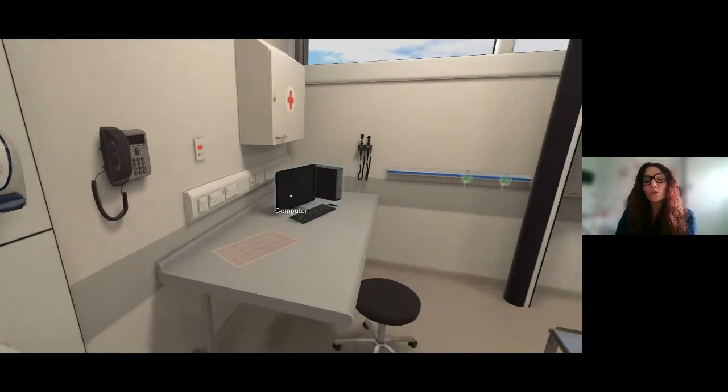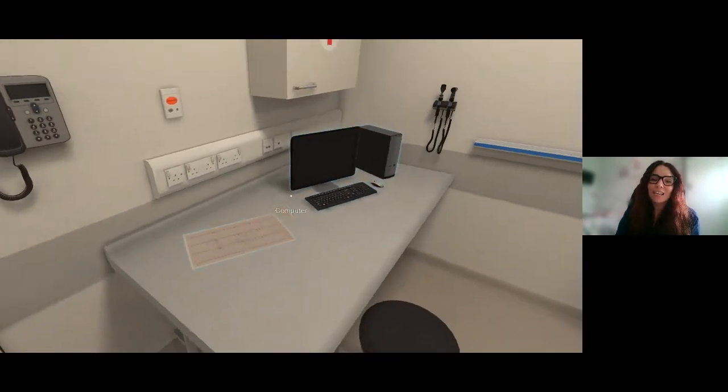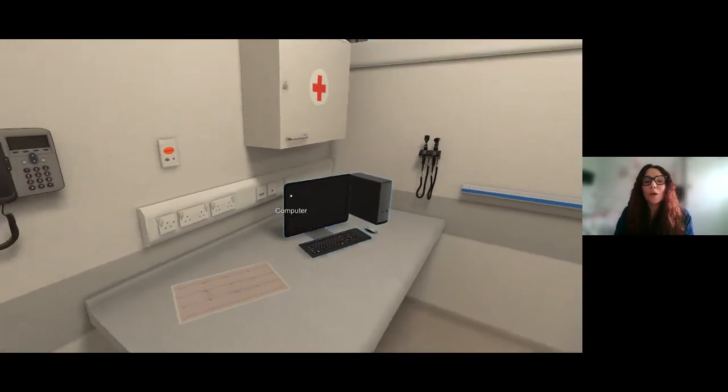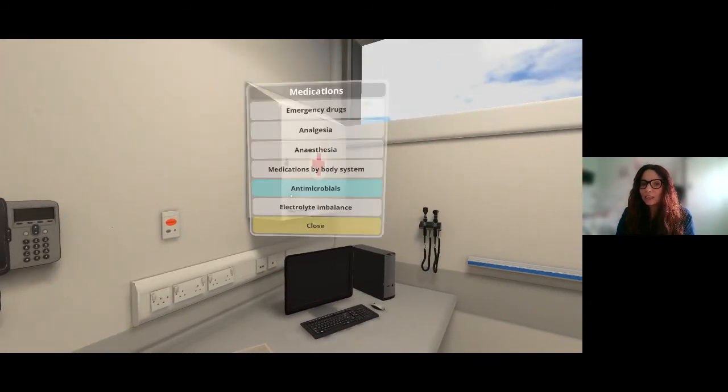There you go. So if we do more with George and we go back, we will get a different response there. Notice that ECG. I will come back to that in a second. You've got your emergency bell there if you need it. Any medications you might need are in that cupboard. This is how it looks for the medical side. In your nursing scenarios, it's done alphabetically.